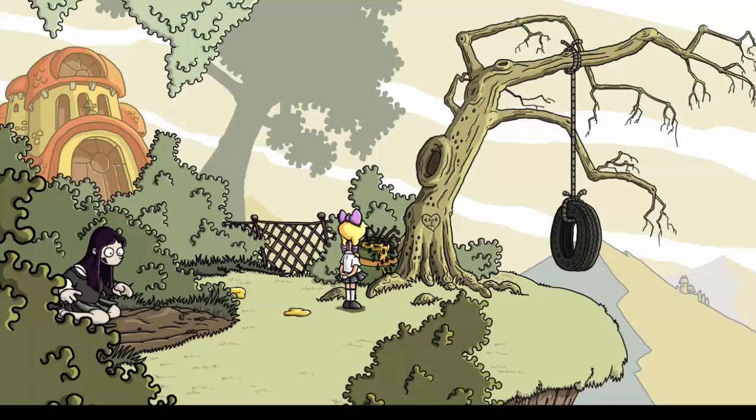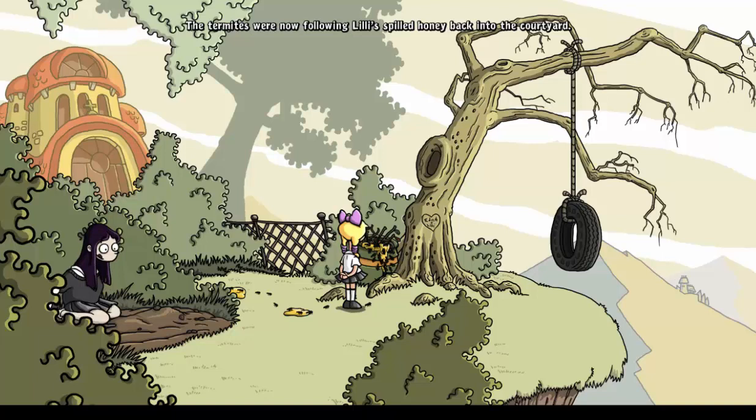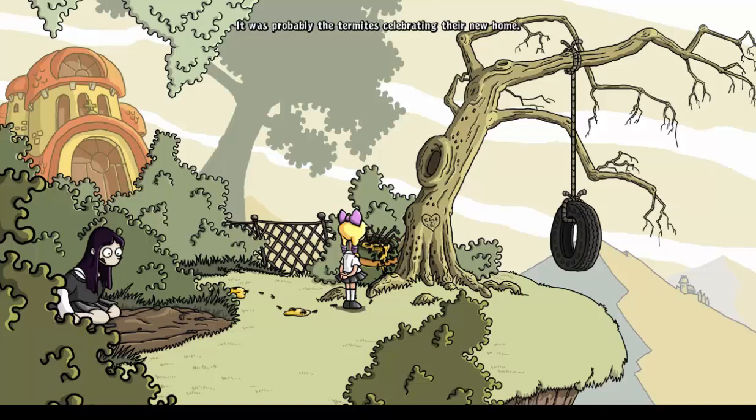So far, the plan had worked well. Maybe a little too well. The termites were now following Lily's spilled honey back into the courtyard. Ah! No! Don't! Get away! Strange sounds were drifting towards her from over there. It was probably the termites celebrating their new home. Ah, good for them.